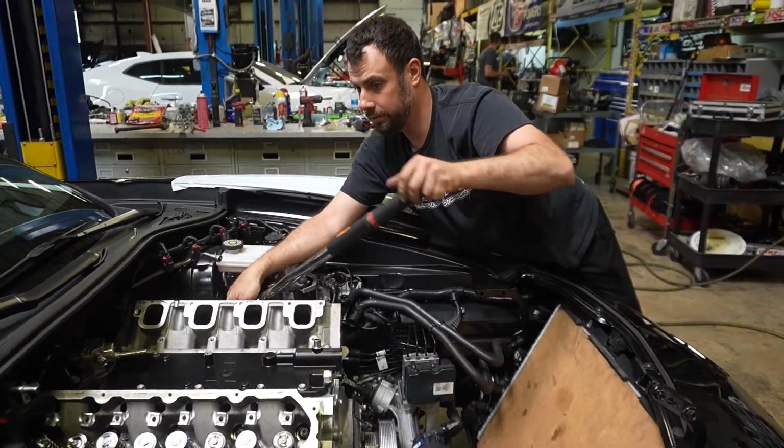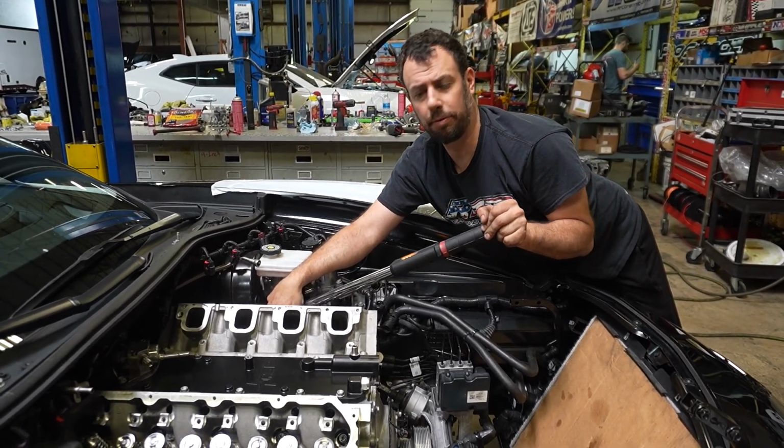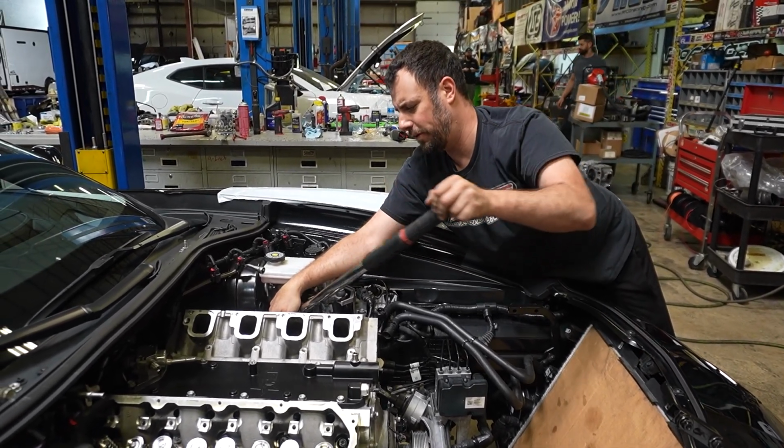So what's your torque sequence on these heads for an LT4? What do you mean, like where do you start at? 340, 80, 115 usually.